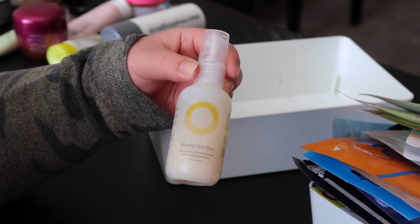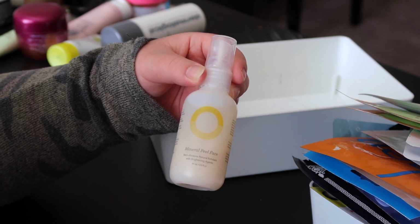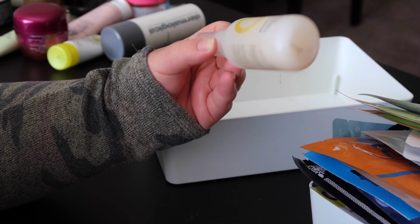because I feel like a chemical peel product that you spray on, like how is that not going to irritate the shit out of my eyes? I don't know. And it's like separated and old. Gonna throw that one away.